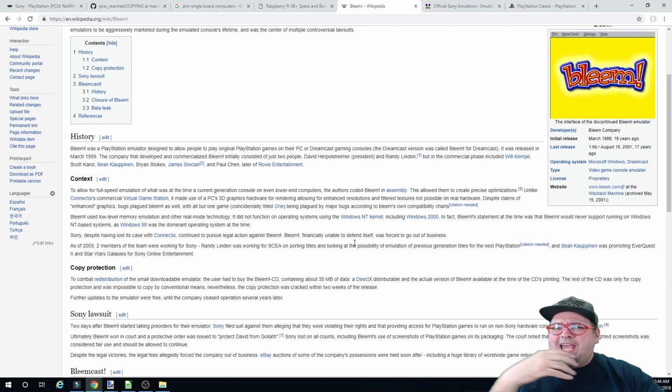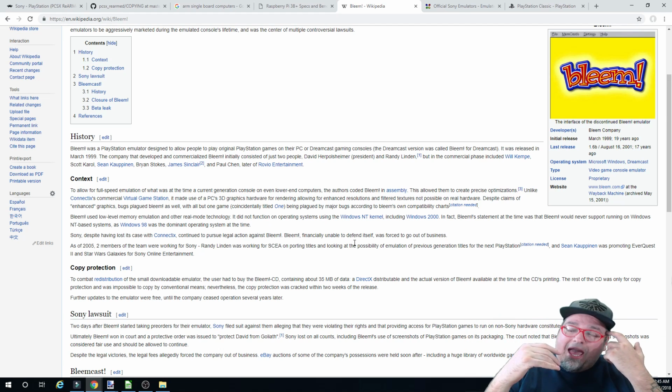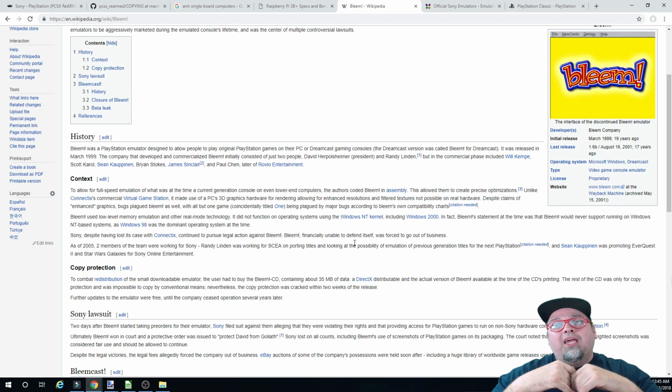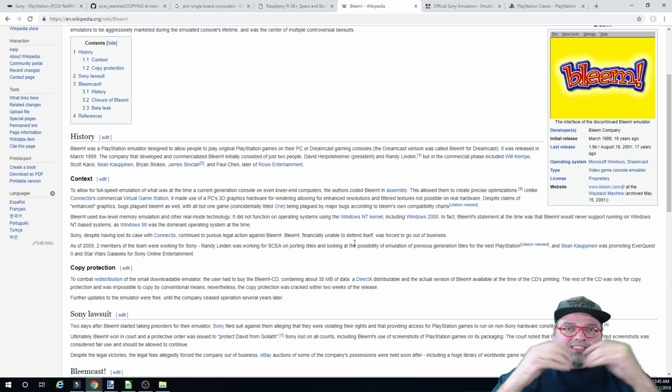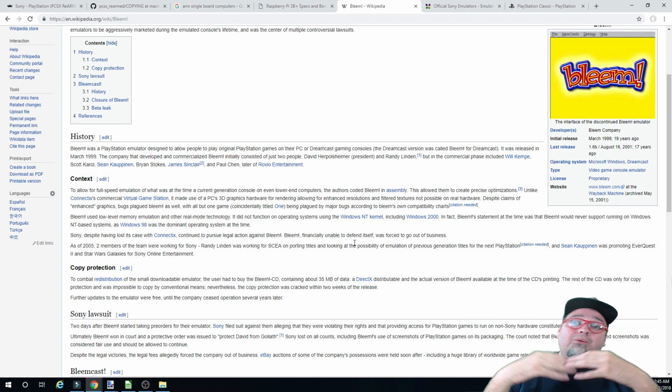The other issue they had with it wasn't just that, but there was other things as well, like the packaging and marketing for Bleem. Bleemcast for the Dreamcast had Sony PlayStation games, pictures and images represented on the box art. And the judge still said, no, that's fine. That constitutes fair use. They can advertise this. This is what their product does. So Sony didn't like that.